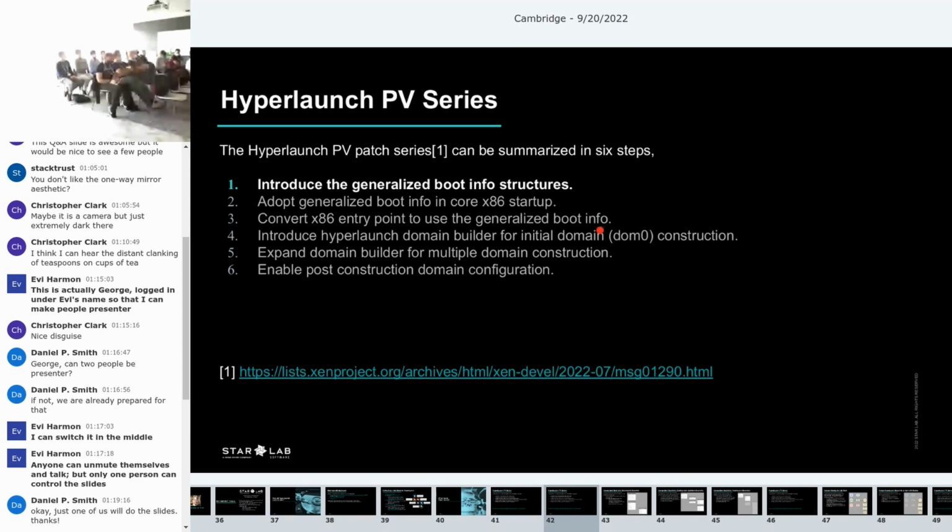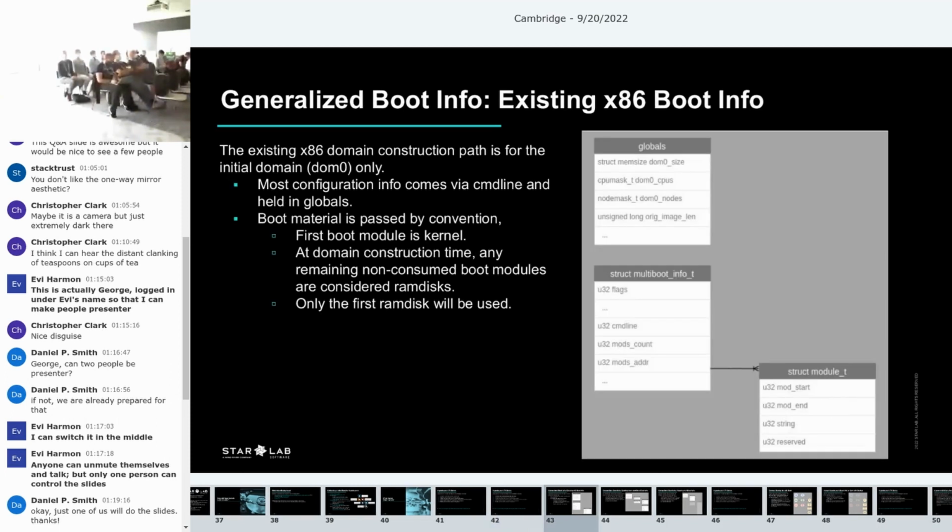In the first step, we introduced generalized boot info. To understand that, you need to take a step back and look at what the existing x86 boot infrastructure looks like within the hypervisor. In order to configure DOM0 during launch, all the configuration was either by convention or through command line parameters. As a result, a lot of that information was stored into globals. A lot of it was in central areas, but some of those configuration variables got stored throughout the code base.